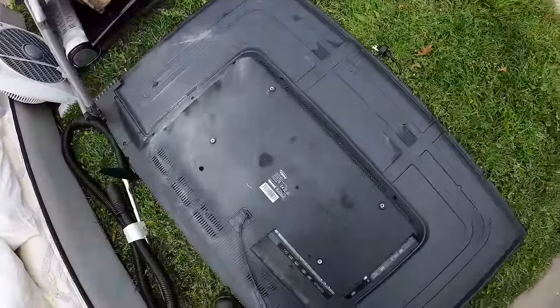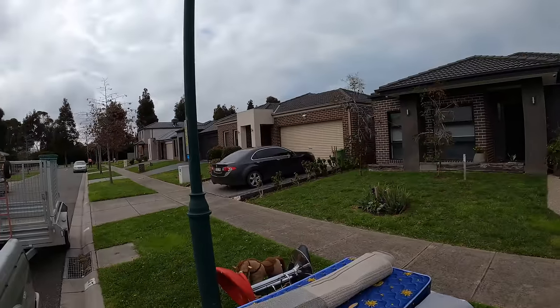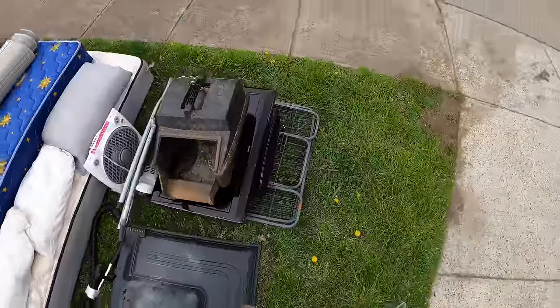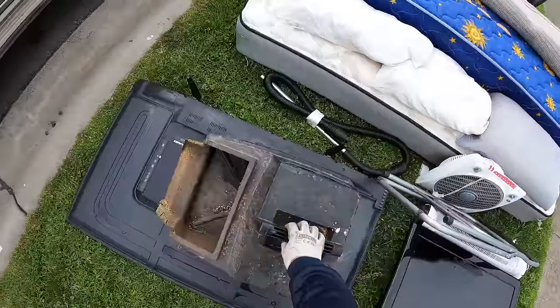Oh, it rained a bit overnight. Hopefully it doesn't rain today. It might though. Oh, might have missed the lawnmower, bro.